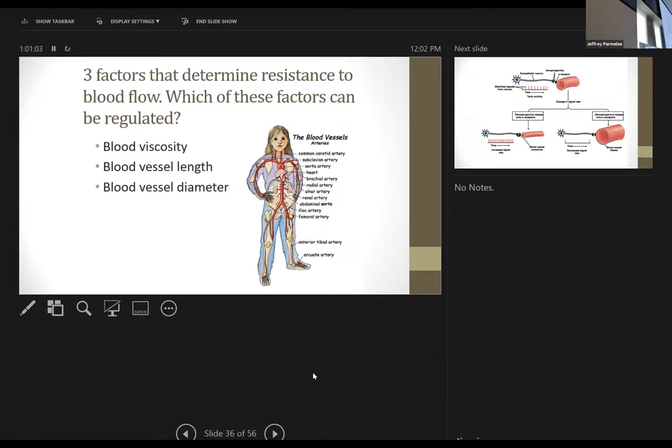Beautiful. All right. So there's the formula and three things. Can you change your blood viscosity? You can hydrate yourself, you can overhydrate yourself, you can become anemic or make more blood cells, you can starve yourself of proteins, not enough proteins in your blood. So you can change the viscosity, but it's not a quick process. Can you change the length, how long your blood vessels are? Not really, no.